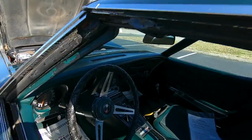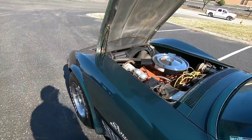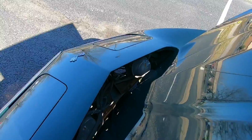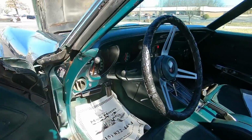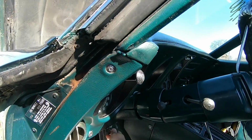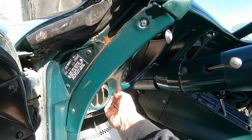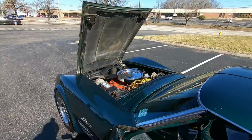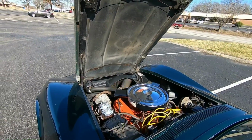$350 under the hood. Let's turn those off. Back on. Let's try the headlights. Make sure there's not a switch for them either. I believe he told me that the headlights were working on this. Not sure why they're not coming up right now. I will check and see when we get back to the lot and make sure I'm not missing something here.